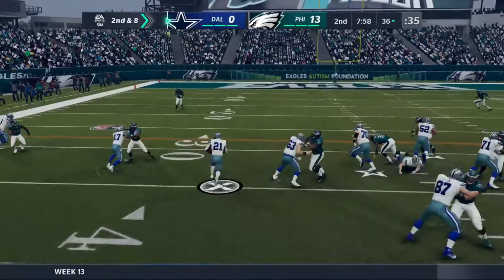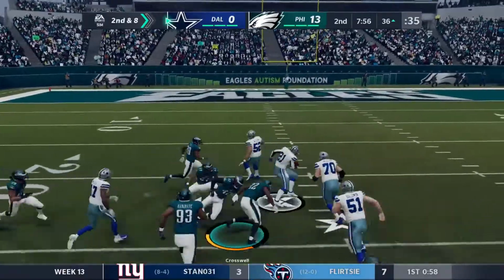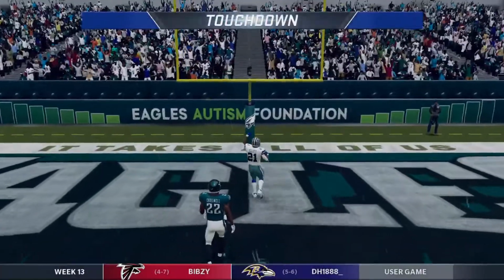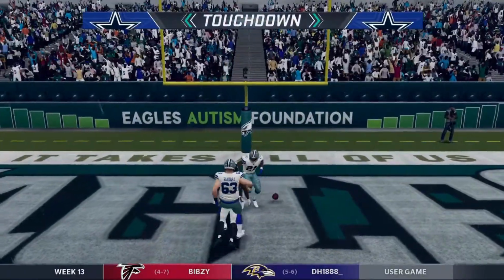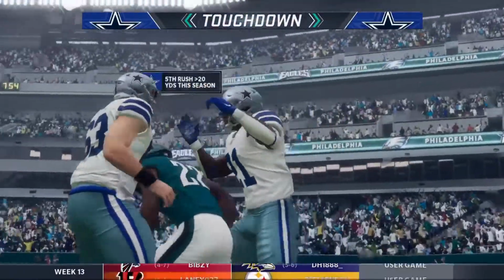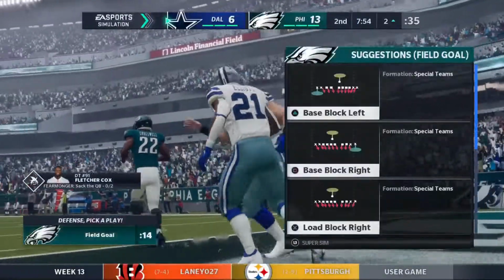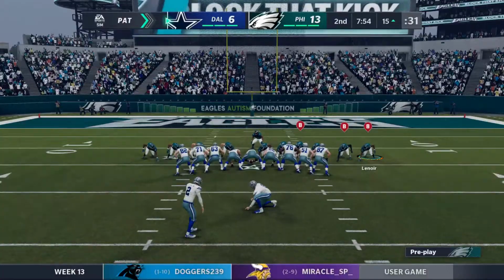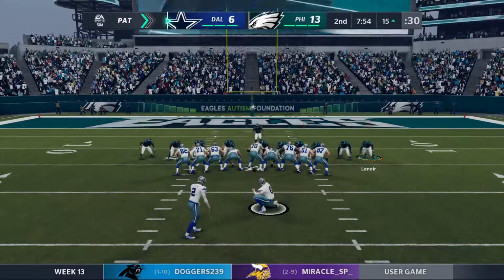On 2nd down, it's Elliott. Ezekiel Elliott gonna take it the distance. Touchdown, Cowboys. Ezekiel Elliott with his 16th touchdown of the year. And the Cowboys draw a bit closer.